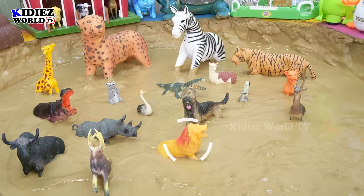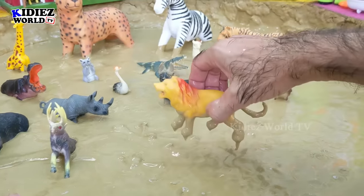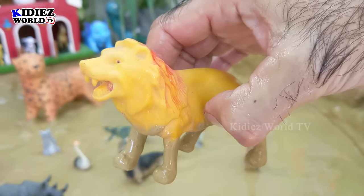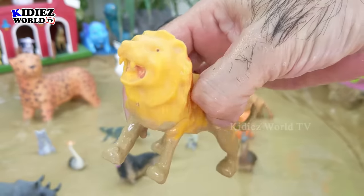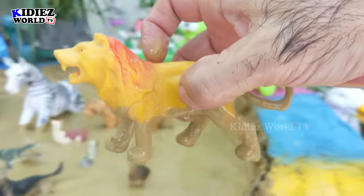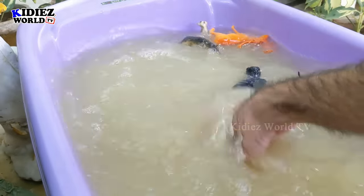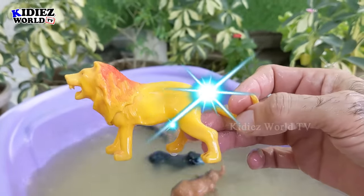Let's check out the next one, and the next one, let's go for the king lion. Oh wow, just look at this beautiful lion who has a long tail. He has hair on his neck and this will make him awesome. Let's watch him. Here we go, lion.